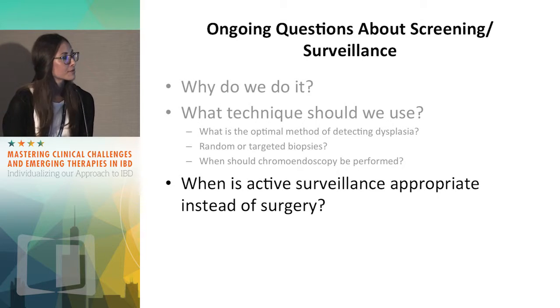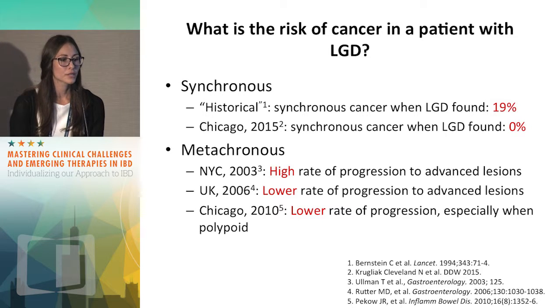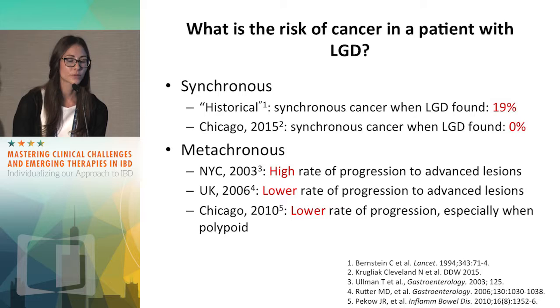So when is active surveillance appropriate instead of surgery? First we should answer the question, what is the risk of cancer in patients with low-grade dysplasia? And we can look at this in 2 ways. One is, what is the risk of patients with low-grade dysplasia to have either cancer underneath the dysplastic lesion or elsewhere in the colon at the time of detection? And the other way to look at this is, what's the risk of the low-grade dysplasia progressing over time to cancer, which we term metachronous cancers.